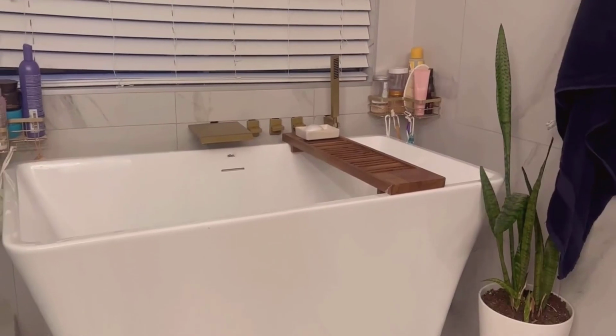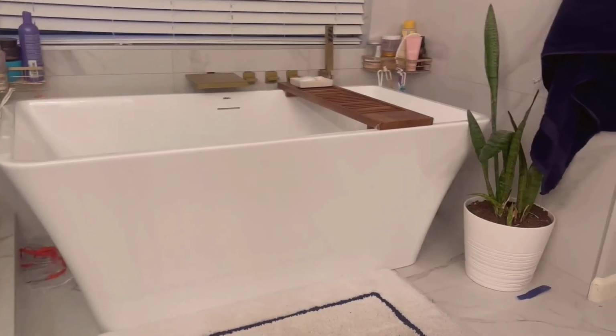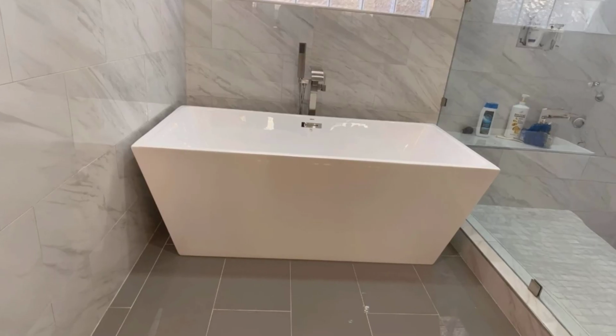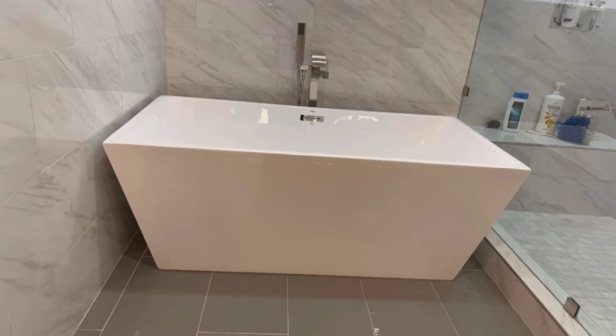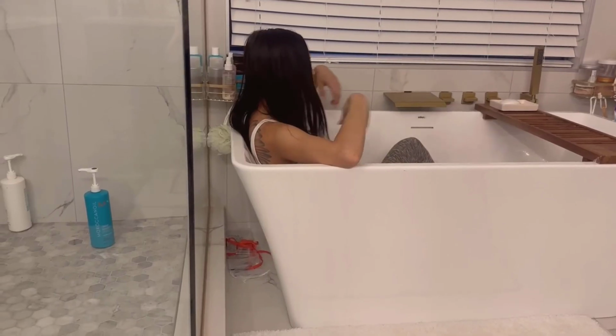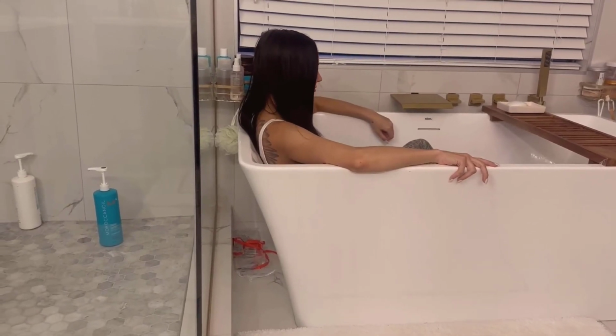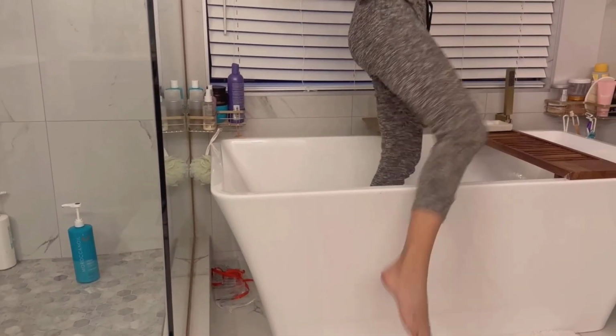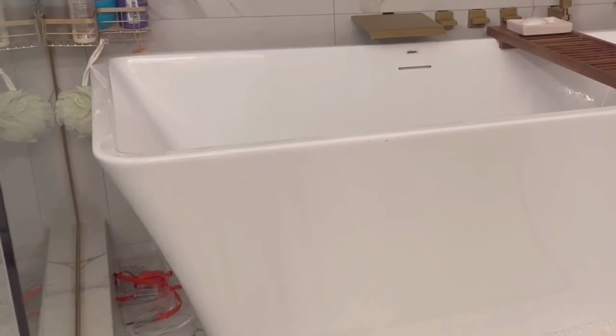Getting in and out of this tub is easy, though I was a bit worried at first because it stands at a little over 22 inches high. This sounded a bit tall when I was reading the specs, but once I tried it, I didn't find it hard at all. If you're like me and sometimes overthink these details, just know I've had no issues stepping in and out. The base feels sturdy, and it has leveling feet underneath, which help keep it stable no matter what kind of floor you have.